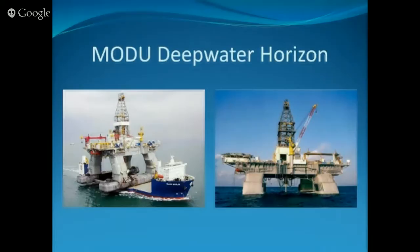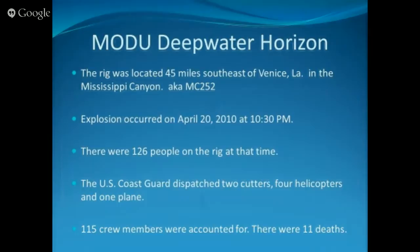The left photo is the Deepwater Horizon rig as it was being towed to the location where it eventually sank. The picture on the right is just after it was anchored, where it would eventually sink. And that gives you the location there. It was called the Mississippi Canyon. And tells you, of course, what time the explosion occurred.